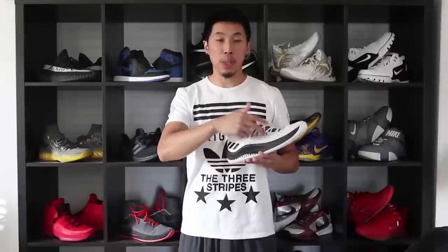I think it was the Hardens that had this issue. Last year's Dame 3 also had this issue, especially with that panel thing going around there. That wasn't good. Thank goodness they took that off on the Dame 4.